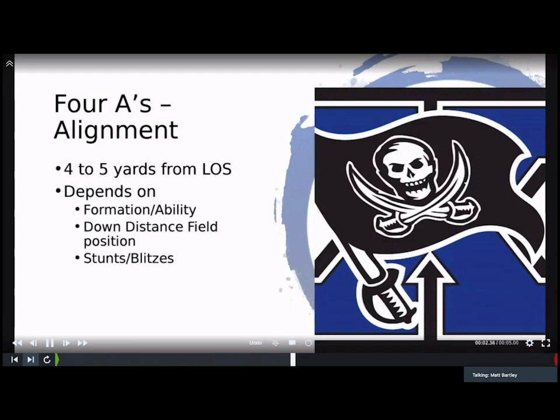Now, there's some things that change this. The formation: if teams are really spreading you out, you can't be stuck on the guard if you got 3 receivers and you're responsible for carrying the third receiver somewhere. Sometimes you got to adjust that. So you got to adjust to the formation. Ability alignment is what I usually use. I'm like, hey, this is where I'd like you, but get where you need to be to make the play that you need to make.